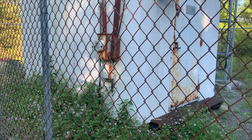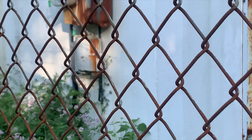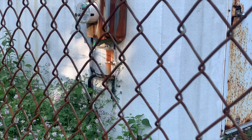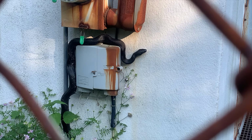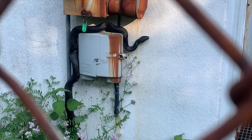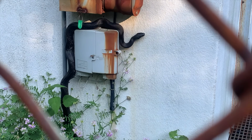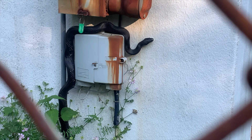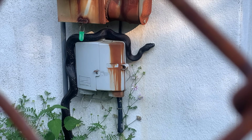All right, guys, I stopped at the cell tower, also on my way home, and I noticed this giant rat snake attempting to climb up here. It's kind of funny. This guy is actually huge. This is only maybe half of him. He's thick. He's climbing up this electrical tower. It's really cool. Pretty funny. Maybe he sees me now. I'm gonna come back in a second and see what he does.